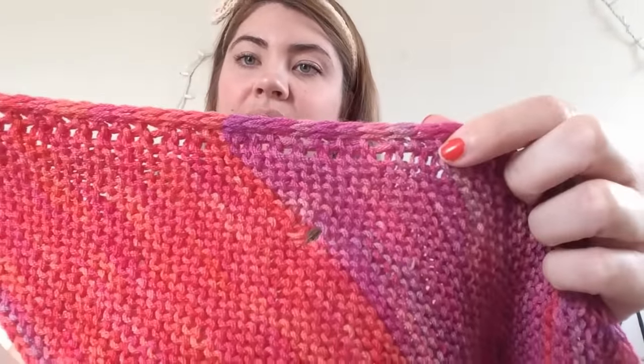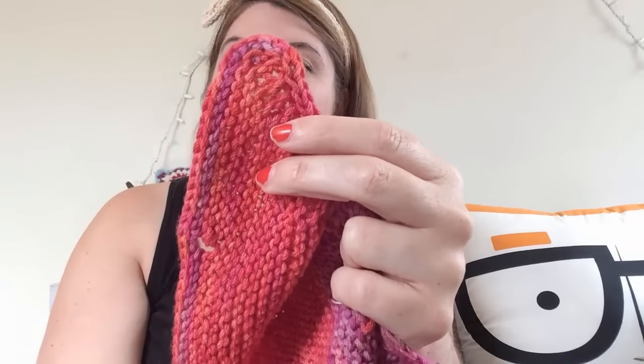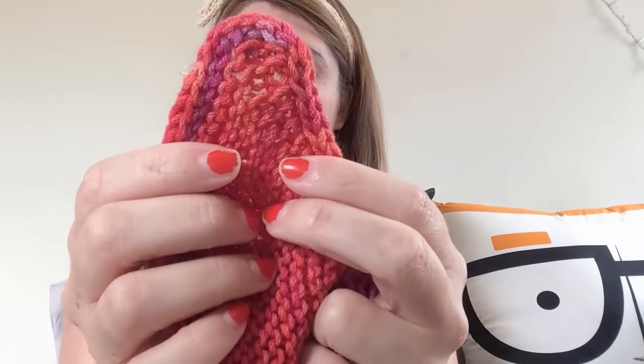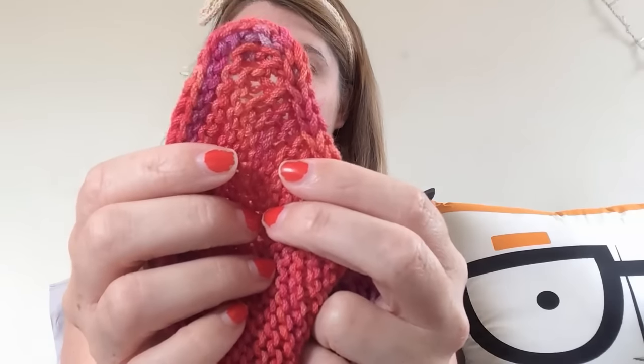And I just love how Stephen West does it. You do the I-cord edging, and then you do an I-cord bind off. And look at that perfect corner. I mean, it just looks so glorious, you know. It just looks so neat and finished.